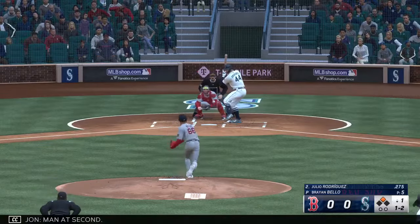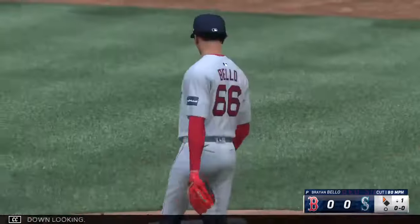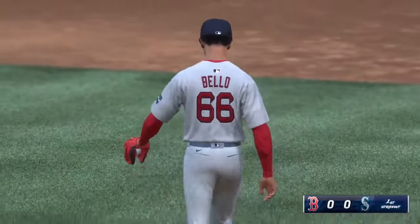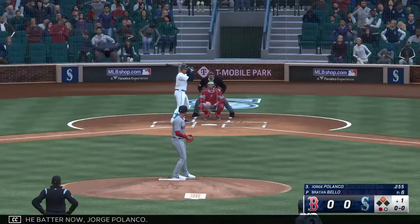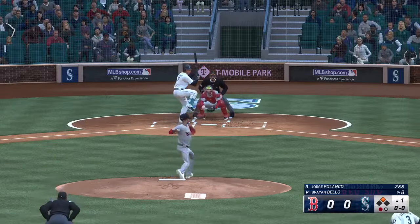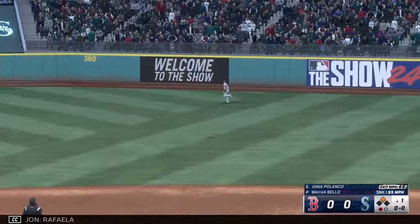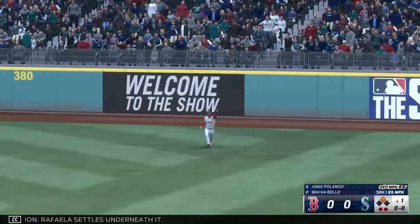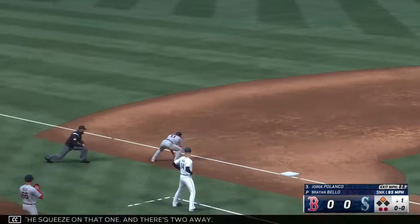Man at second. Goes down looking. Batting third, the batter now, Jorge Polanco. In the air, fairly deep to right field. Rafaela settles underneath it and puts the squeeze on that one. And there's two away.